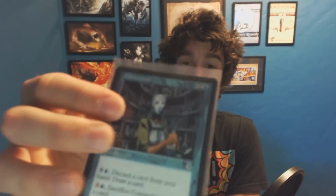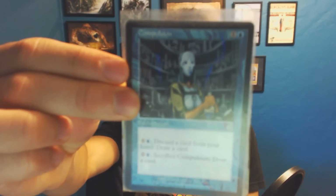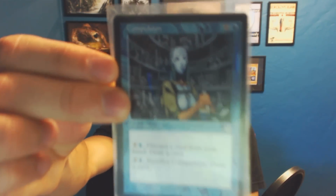Let's see what else is in here that's interesting. There's Compulsion. Not bad. I kind of like Compulsion. What this does, I'll read it to you before I show it to you. Discard a card from your hand and draw a card. You pay 1 blue and 1 colorless. I can't remember what one calls that colorless. But basically you pay 2 to do that.